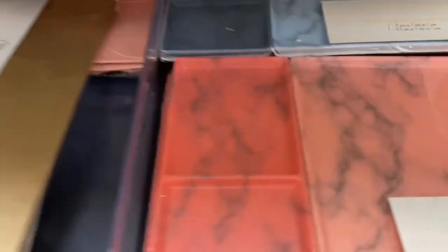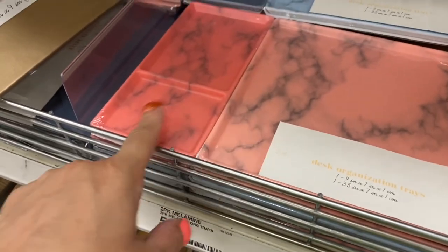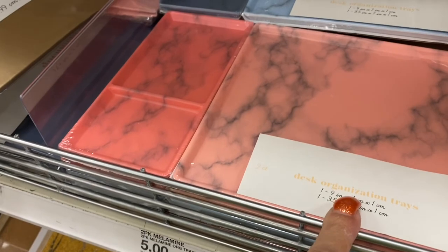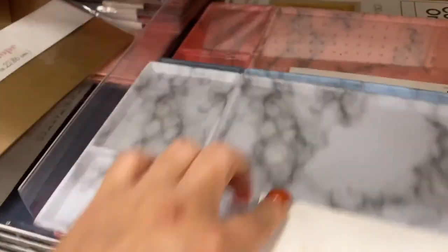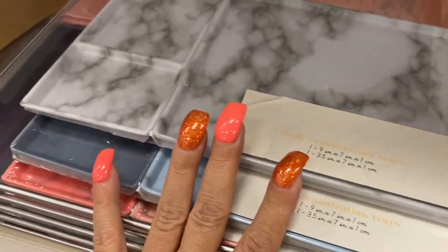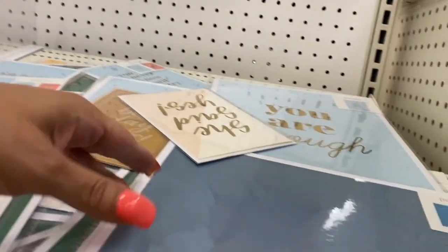And then look at these trays. So you have the marbleized tray with the compartments. That's $5. So here's the pink, here's the blue, and here's my favorite. I was looking for that. There it is in the marble. I love it.